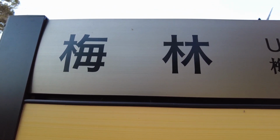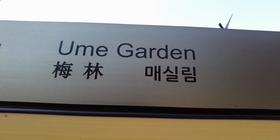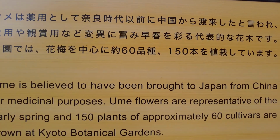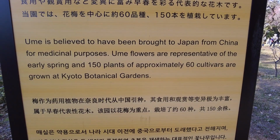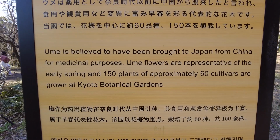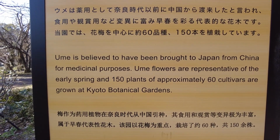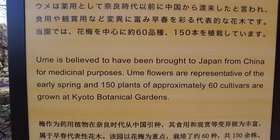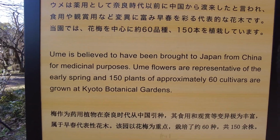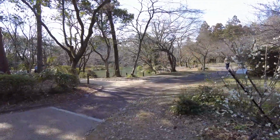Here we are at the Plum Blossom Grove. For some reason, they call it ume, which is the Japanese word. They don't translate it into English, they just write it in letters. But anyway, here's some information in English. It says, ume is believed to have been brought to Japan from China for medicinal purposes. Ume flowers, or plum flowers, are representative of the early spring, and 150 plants of approximately 60 cultivars are grown at Kyoto Botanical Gardens. So 150 trees, 60 types, and we're just going to take a walk around.